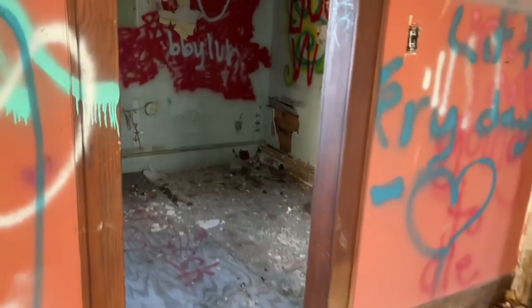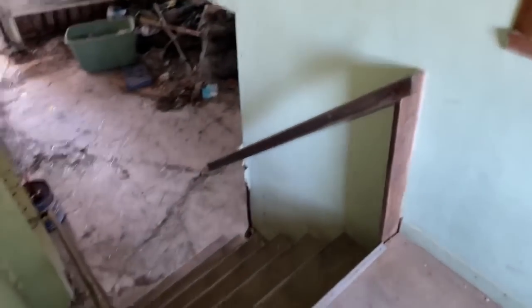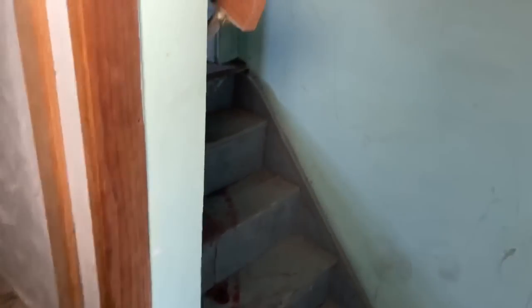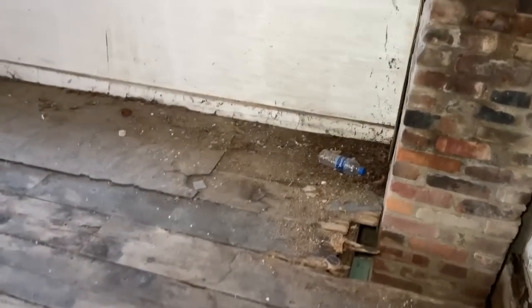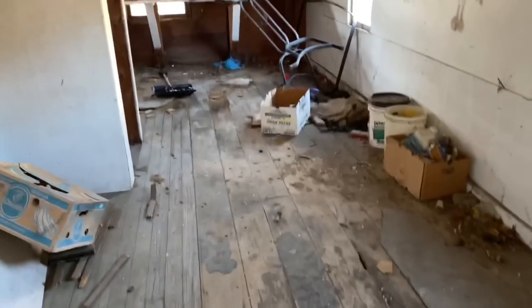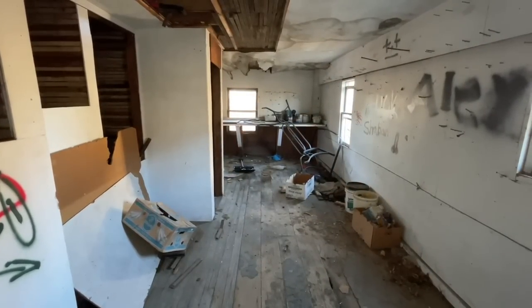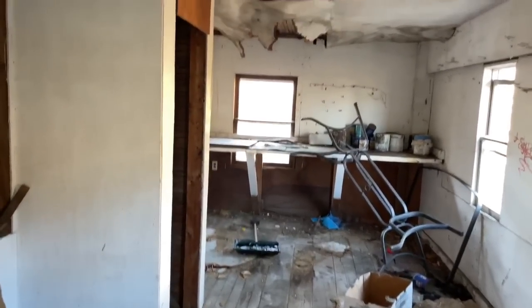Huh. All right. I guess let's take a look at upstairs. Where does this go? What the heck? There's a stairway over here. Wow. Huh, I wonder what this was.